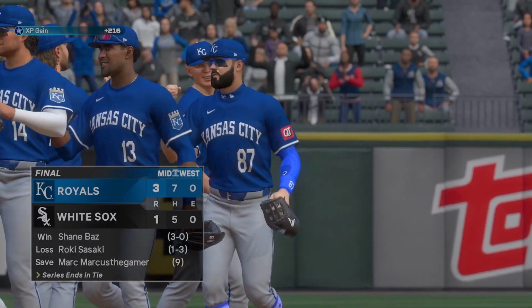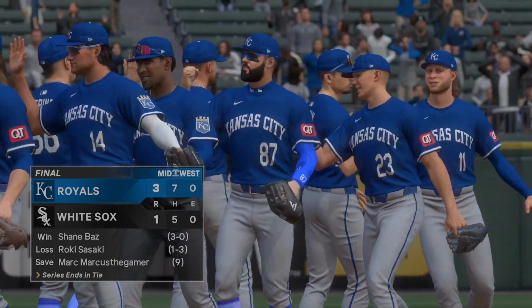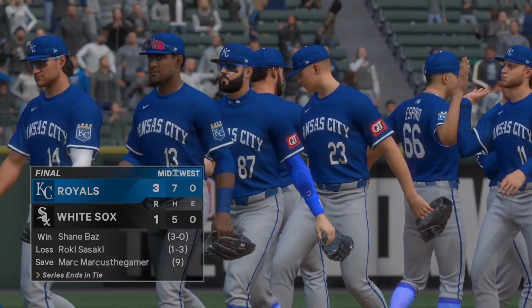Rocket pitched a clean inning for the save. Couple of shaky moments, Boog, but he did enough to keep things steady and help lift them to the win. Nice job.